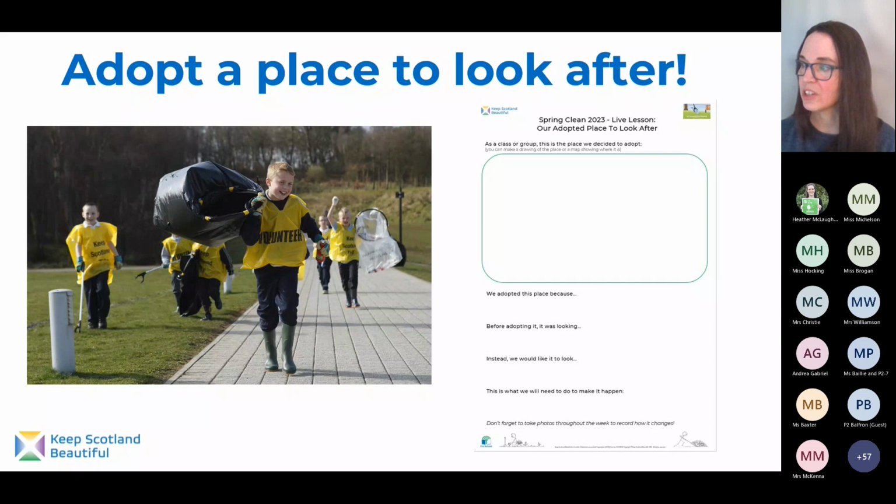And in the resource folder, there is a page there that you can print. And as a class or as a group, however you're watching today, you can think about a place that you'd like to take care of. And you can make a drawing of that place, or you can draw a map from your school to where it is. You can think about why you've adopted that place. And if you look at the questions there, think about what it looks like before you adopted it.